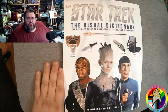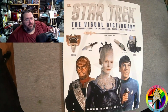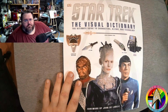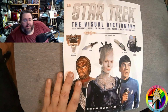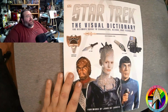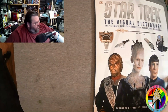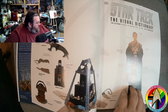But this is Star Trek: The Visual Dictionary. Now, this book, it's not so much an adult book. I mean, it's still very much directed for kids in the way that it's made. But I will say, if you're just looking for something fun to have sitting around to look at from time to time, or if you're into props, this book is really for you. Because that's what they do spend a lot of time on.